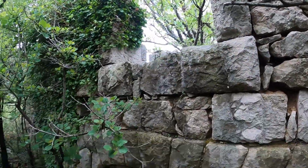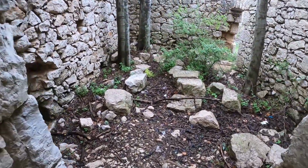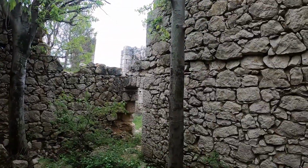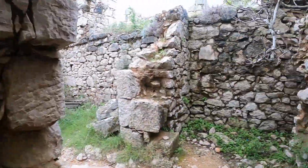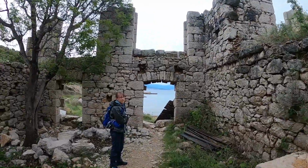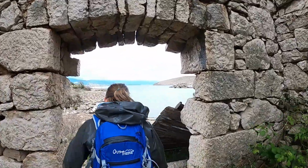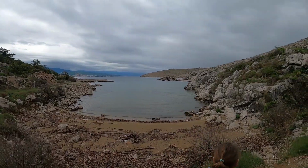So the lady in the cave told us we had to come check this out. This dude started to build this and then he ran out of money. They just pick up rocks and start building. Little houses, big houses, right on the water. Too bad you ran out of money. This would have been a nice little sheltered thing on the Adriatic.